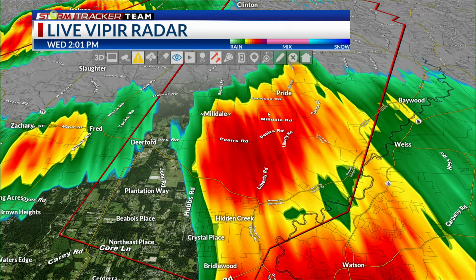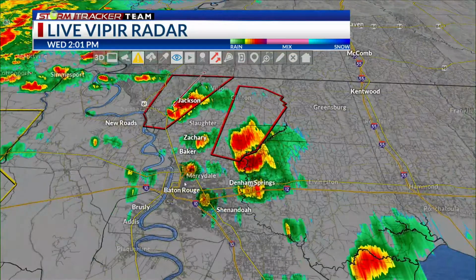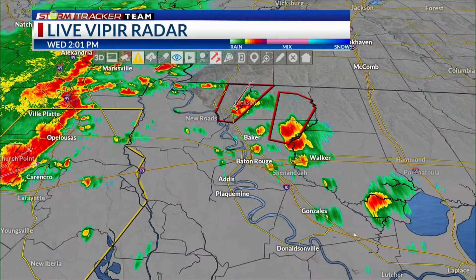If you are planning on leaving work or leaving school to go pick the kids up or anything like that, you do have to be on the lookout for some of these individual storms, and you see how quickly they're popping up. These storms will have the best potential to spawn tornadoes. That's what I do want to stress.